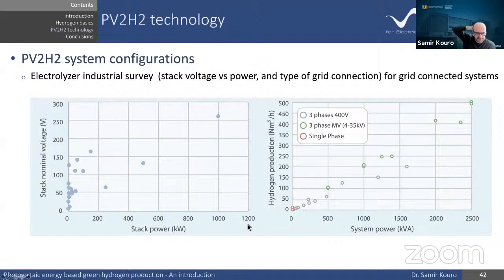And then continue with the market survey. Here you can see the stack nominal voltages. So this is not a single cell of the electrolyzer. So this is a stack for different brands. So you can see that most of them are concentrated around 50 volts, fairly low voltage, almost everyone below 150 volts, independent of the power level, right?